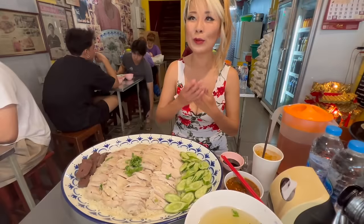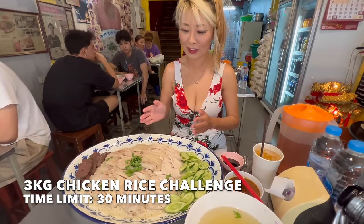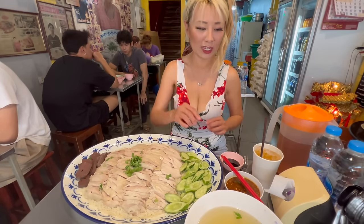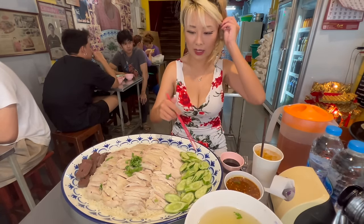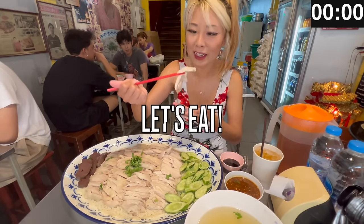But I am so ready to eat. Hey guys, so I'm gonna be going for my first win here in Thailand at Pochana with this massive 3 kg rice plate, 2 kg of rice, 1 kg of meat. They're gonna keep the time on. All right, I cannot wait. Let me just make sure. You ready? Yeah. It's okay? Okay, all right, here we go. Let's eat.